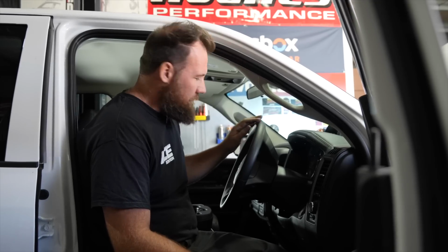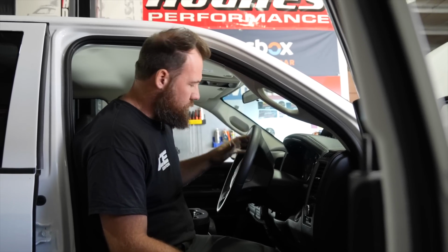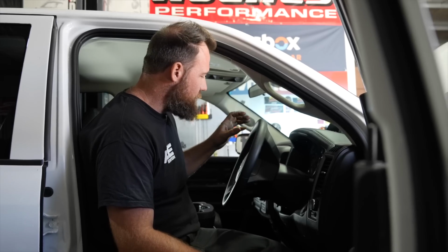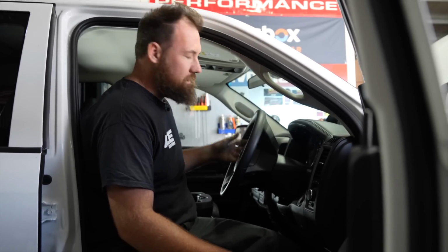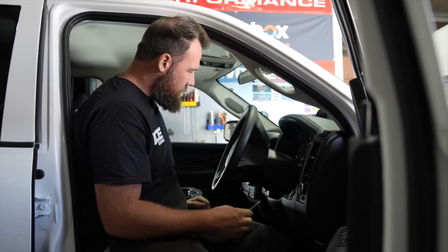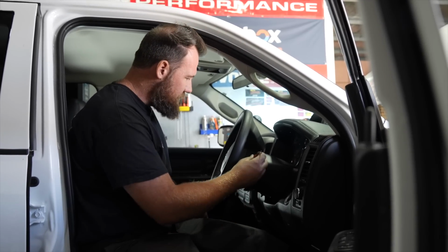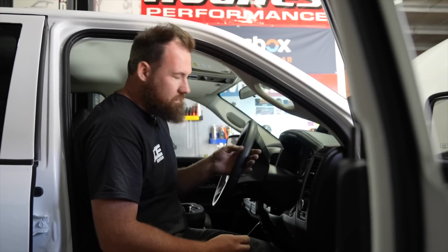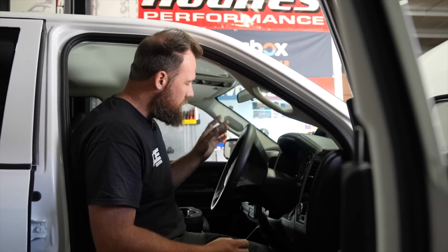Now these Ram 1500 airbags and potentially other FCA products are probably the worst designed airbag I've ever seen in my life, because the way that you have to unclip them, you actually need to turn the steering wheel around and pick it through the back of the wheel, as opposed to most Japanese and European bags that have some screws on the side. So yeah, this one's a little bit of a challenge, especially if you haven't played with them before.